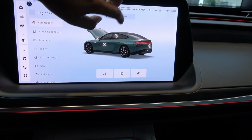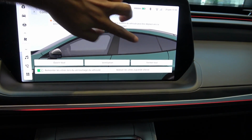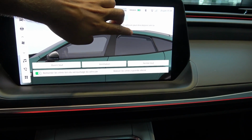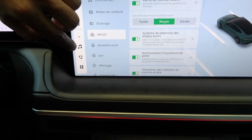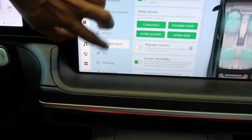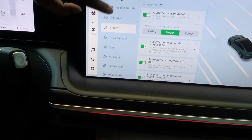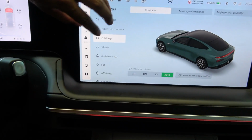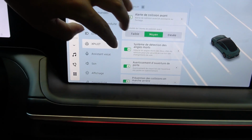Let's check out the back door. Wait, can it open the back door actually? Oh, all right. Let's open the back door. Oh, we can open the back windows. Navigating around the menu is quite easy and quite simple. Easy to get done. It's good. You can go through the mechanics of the car, or you can go through the lightings. That's very interesting. You even get an X-Pilot.